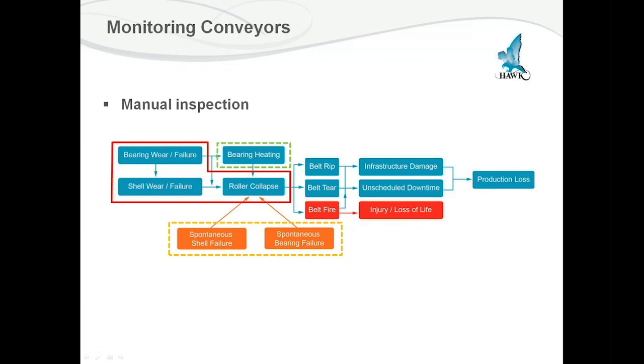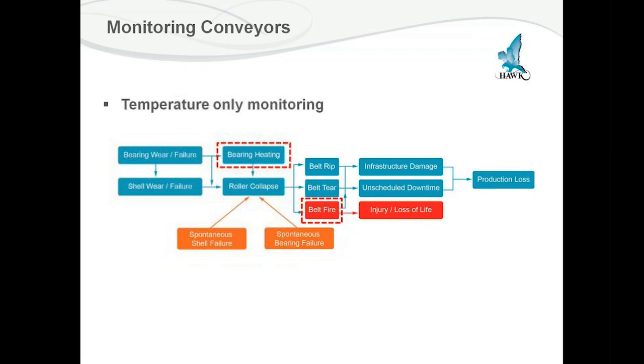We also talked to some people about monitoring temperature. Now, there are ways of monitoring temperature automatically through this methodology, and Hawk does produce a temperature sensing fiber optic system, but it's not recommended as a standard or a standalone approach for the reason that, as you can see here, there are plenty of ways for the failure mechanism to complete without ever getting hot.